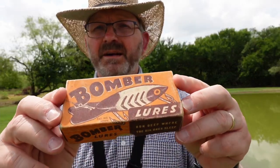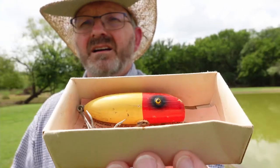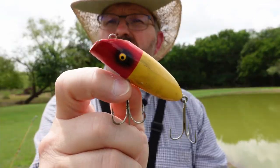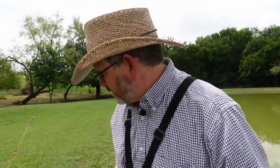This is one of the reasons you have to check. This is a Bomber lure. But when you open it, and I don't know that that one's labeled, but that looks like a Bassarino to me, or something very, very similar to it. Still a great lure, but this is not the original box. Now, if the box is very old, a lot of times the box can sell for $15, $20, or even more, depending upon the lure.